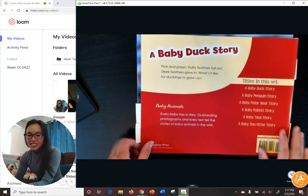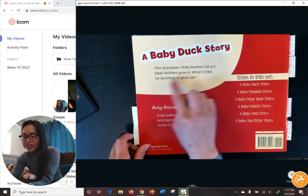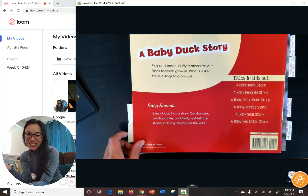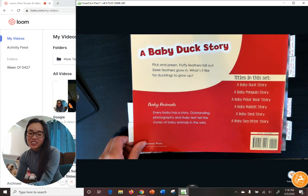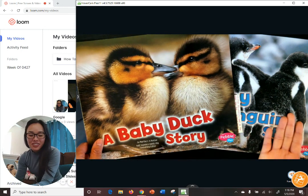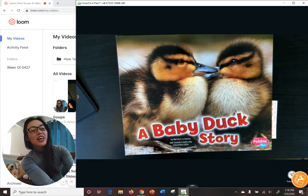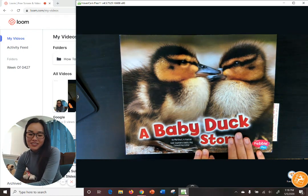Okay, and on the back it says, pick and preen, fluffy feathers fall out, sleek feathers grow in. What's it like for ducklings to grow up? So please be wondering about that question as we are reading. At the very end, I'm going to be asking you, what do you still wonder about baby ducklings and how they grow up? Because good readers, we keep thinking about the information that we've learned even after a story has finished. I'll also be asking you, what did you think that was similar and or different about both of these two nonfiction texts? Okay, and as always, I'm going to be pausing just a couple of times as we read so that you get a chance to think about what new things, what new facts that you're learning about the story. Okay, let's get started.